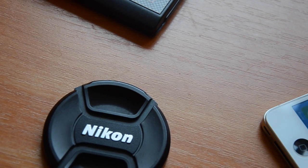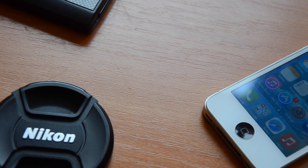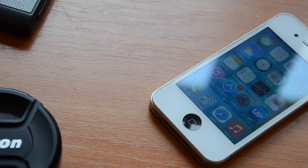Hi guys, this is Alex and this is the review of iOS 9 on the iPhone 4S. So let's get into it.